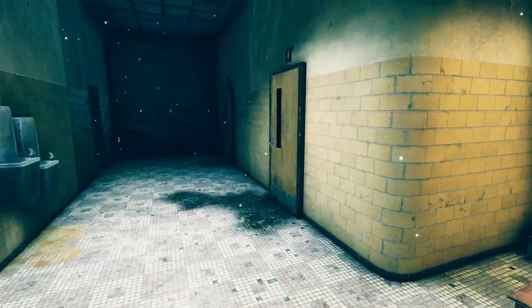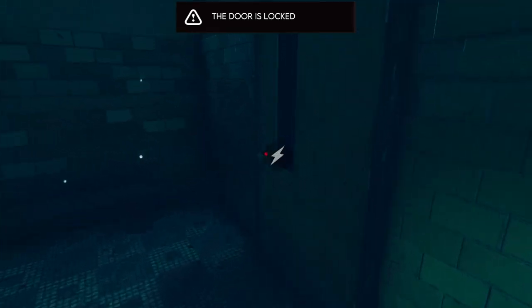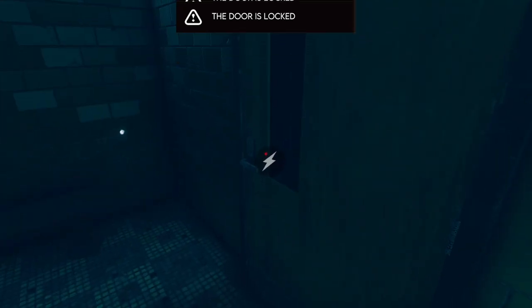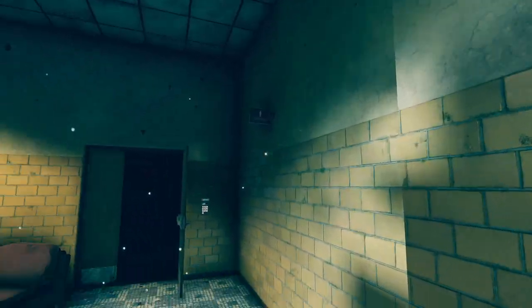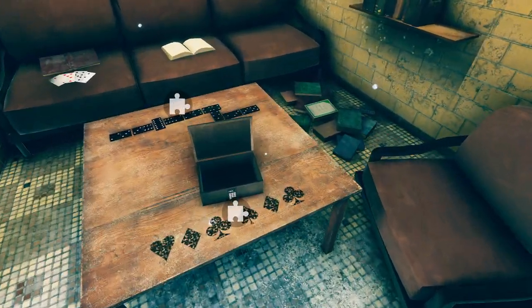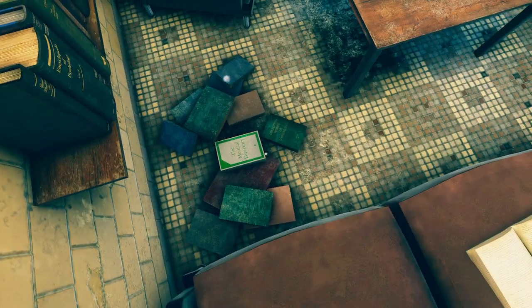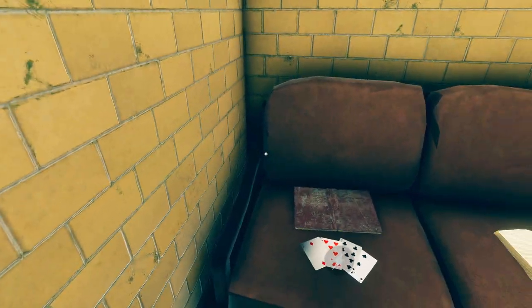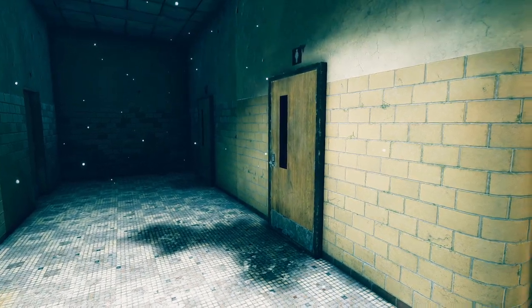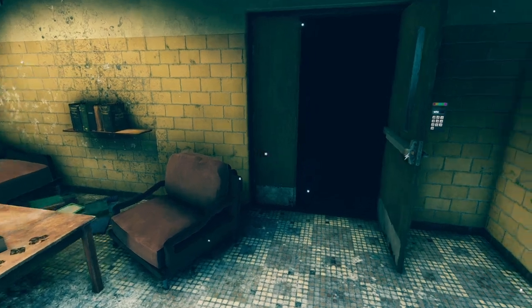Wait, this goes into the next area. What's this door? I don't like this one bit. How do I get to these doors? It feels like I'm skipping content. Am I skipping content? No, I'm not. You just can't open those doors? Okay, I mean... I don't like that. But okay.